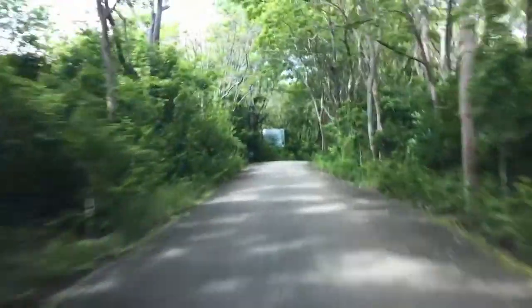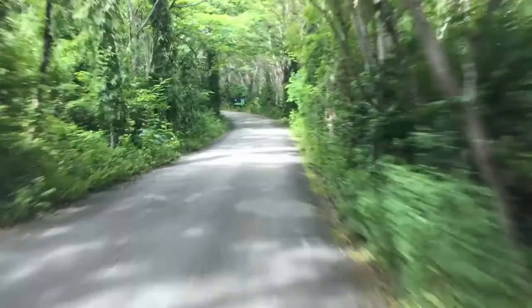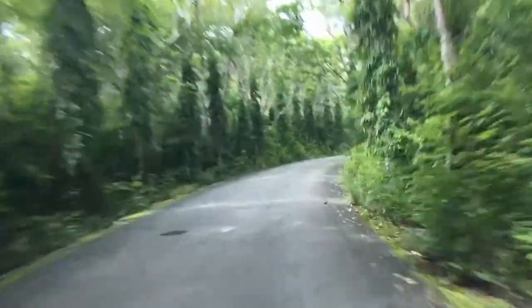So here, this is a man-made forest. This is 202.15 hectares. This is the biggest in Southeast Asia. 80% of the trees that you can find around here are mahogany, no? Mahogany. And this is an initiative started in 1956.